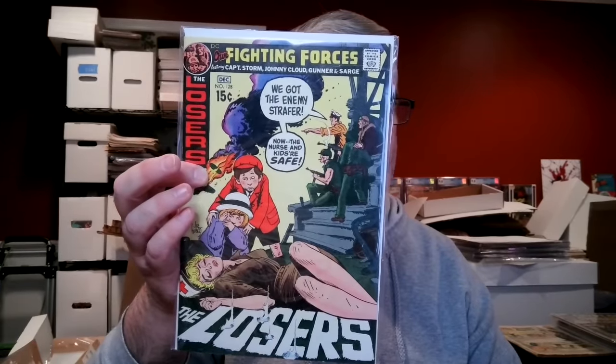Our Fighting Forces number 128 with the Losers. Nice Joe Kubert cover. This will go in a War Books night. And then I picked up, gave me a really nice deal on this book. It is a mid-grader, but I'm trying to work on the run, which is going to be difficult. There are like a handful of books, about three specifically, that are really hard to get.